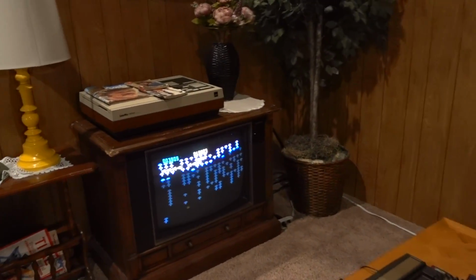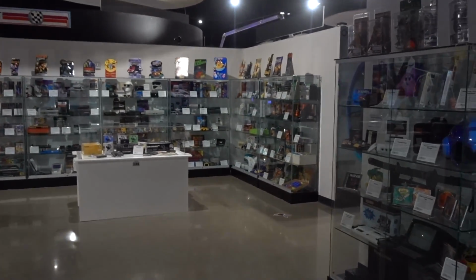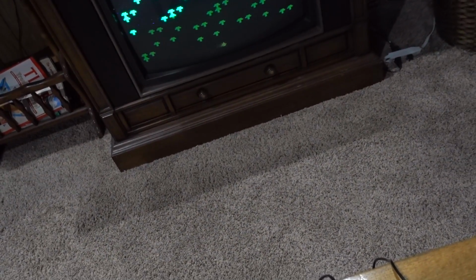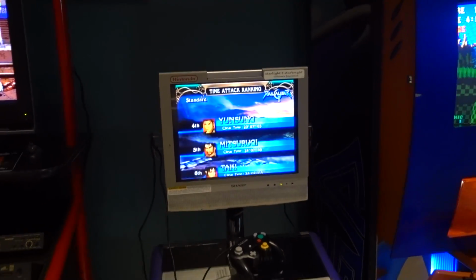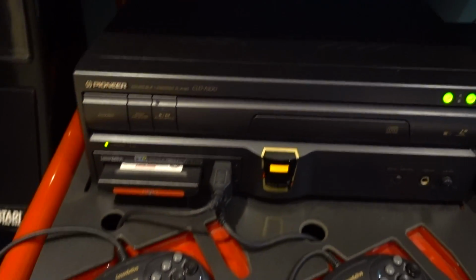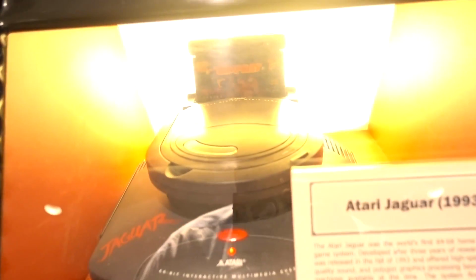Different time periods. This was like 70s, early 80s over here, and that's more 80s, 90s over here. So cool. And you can still play it all. That's funny. That works. Sega Saturn setup. OG, triple OG right here. GameCube. Now here is something a lot of people don't know about. Pioneer's LaserActive system. Never got to play it back in the day, but it was a big behemoth. And it can still play Sega Genesis cartridges. It's crazy. That's nuts. Oh, and then the Atari Jaguar with the 64-bit add-on.